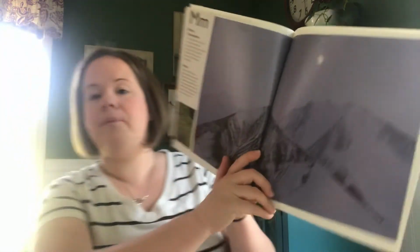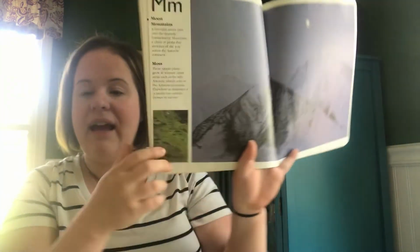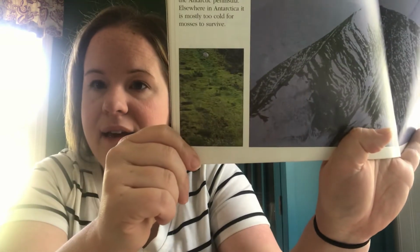M is for moon mountains. A beautiful moon rises over the dramatic Transantarctic Mountains, a chain of peaks that stretches all the way across the Antarctic continent. Moss. These simple plants grow in warmer, moist areas, such as the sub-Antarctic islands and on the Antarctic Peninsula. Elsewhere in Antarctica, it is mostly too cold for mosses to survive. So, these are the moon mountains, and here is moss. And the moss, there are some places in Antarctica that are warm enough for moss to grow.